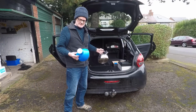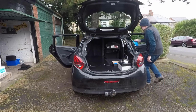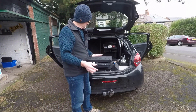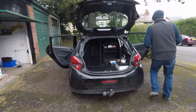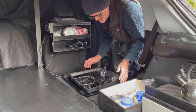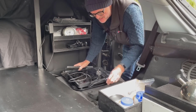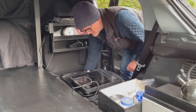Couple bits more, both vital. One kettle, one toilet. This is my electric hob that fits nicely on the folded down seat. So that's the hob unit and the tray. You can't always guarantee your park is level, so a couple of boards will go underneath to level it up as necessary.